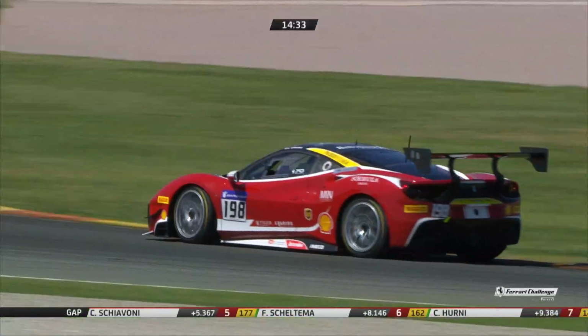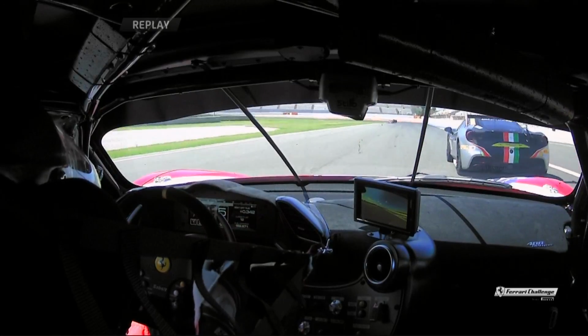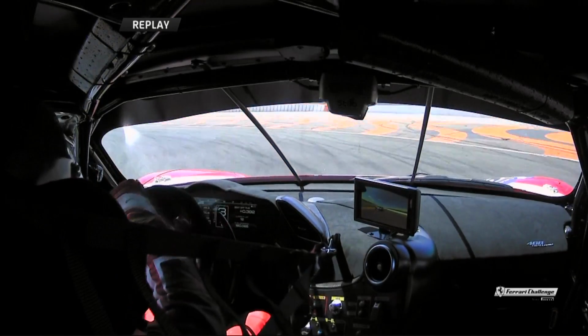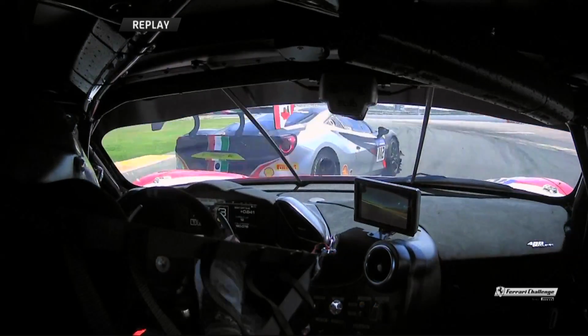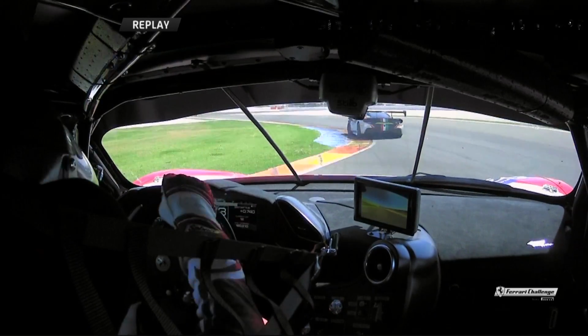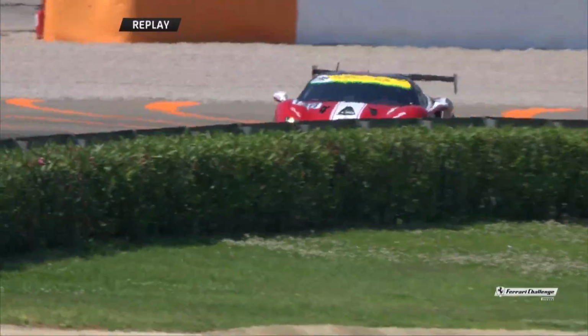Claudio Schiavone, I suspect, is just sitting back thinking, you know what, I'm just going to take over when these two come together. So carrying much too much speed, it was never going to work. And then when he gives it a footful, look at that. Absolutely brilliant sideways driving, Eric Chung. Super slow-mo as the back end of the car steps out.